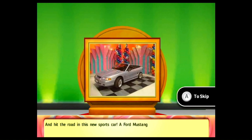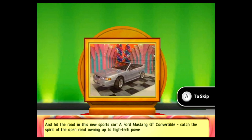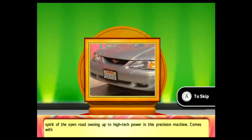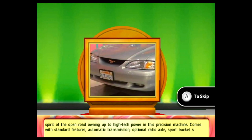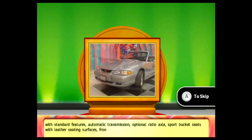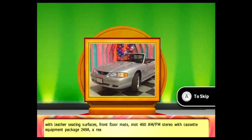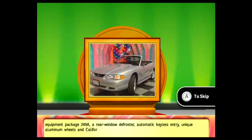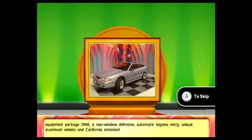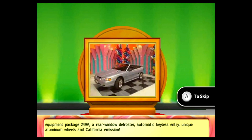And hit the road in this new sports car, a Ford Mustang GT convertible. Catch the spirit of the open road owning up to this high-tech power of the precision machine. Comes with standard features, automatic transmission, optional ratio axles, sport bucket seats with leather seating surfaces, front floor mats, AM/FM stereo with cassette, equipment package 249A, a rear window defroster, automatic keyless entry, unique aluminum wheels, and California emission.